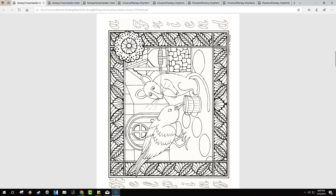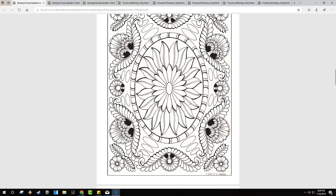It says, helping a friend. Well, the bucket's not big enough for him to bathe in though. It's not a bird bath.